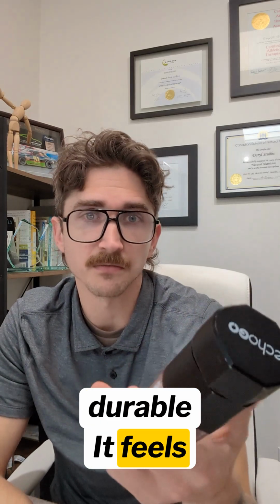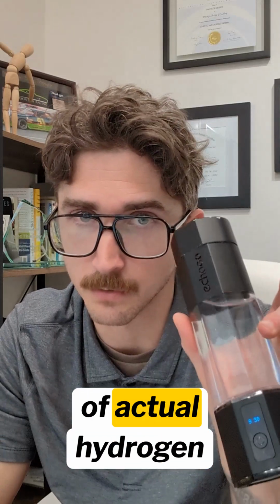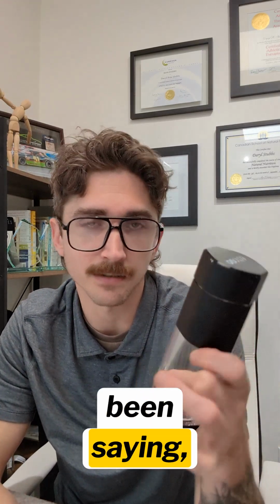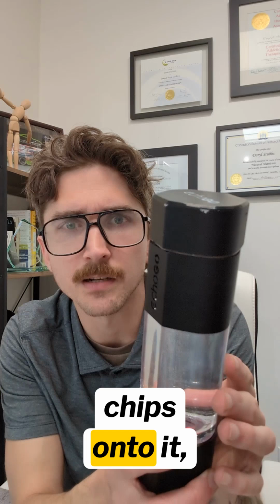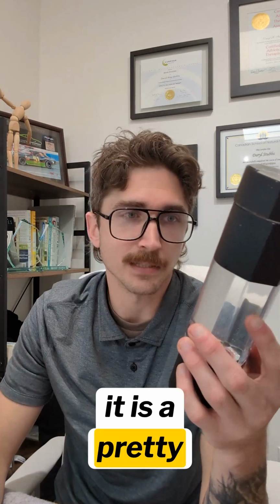It's pretty durable. Feels surprisingly heavy in my hand. You don't need a whole lot of actual hydrogen water to get the benefits of it. I've dropped it a couple times so far. Like I've been saying, it's been about 6 weeks since I've used it. You can see there are some chips on it, but I dropped it pretty hard onto some concrete and it still lasted. It is a pretty sweet water bottle.